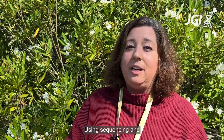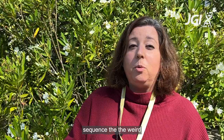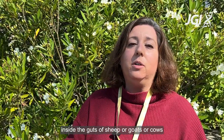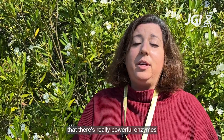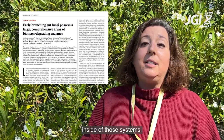Using sequencing and other tools, we and others have been able to sequence the weird microorganisms inside the guts of sheep or goats or cows and learn that there are really powerful enzymes that can break down cellulose, hemicellulose, and maybe even lignin inside of those systems.